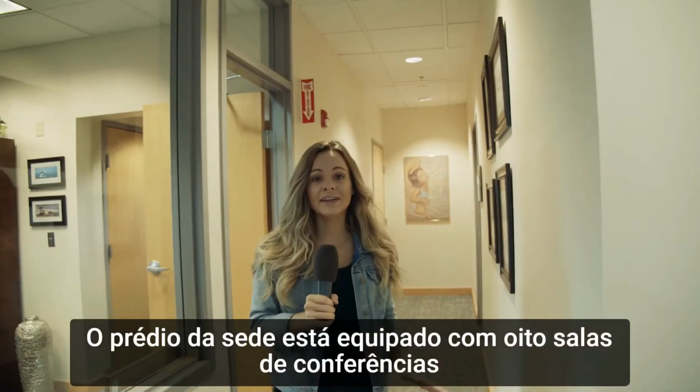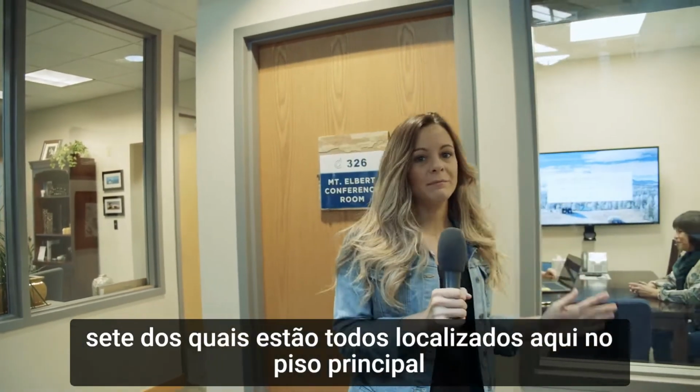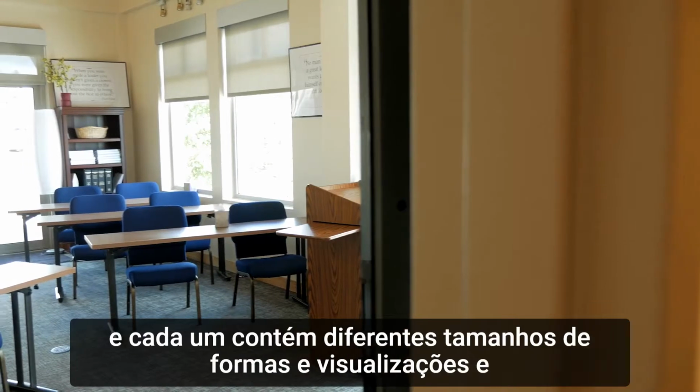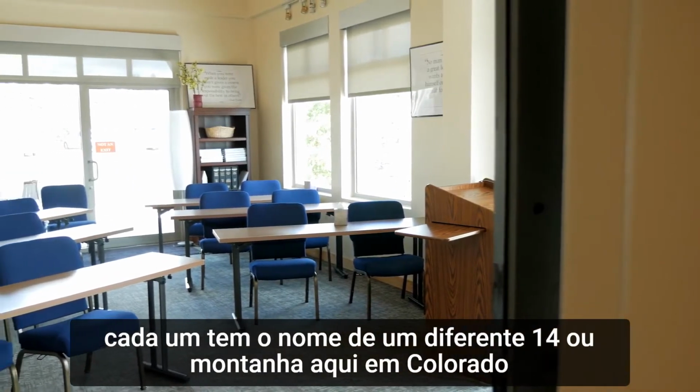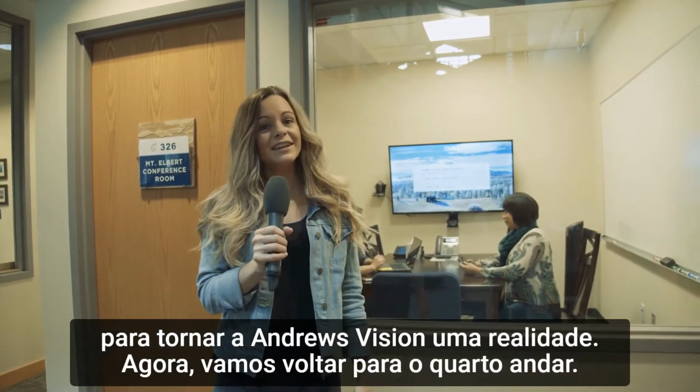The headquarters building is equipped with 8 conference rooms, 7 of which are all located here on the main floor, and each one contains different sizes, shapes, and views, and each one is named after a different 14er mountain here in Colorado. This is where all of our departments come together to make Andrew's vision a reality. Now, let's head up to the 4th floor.